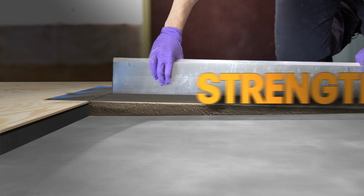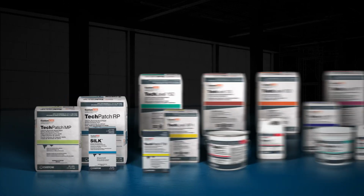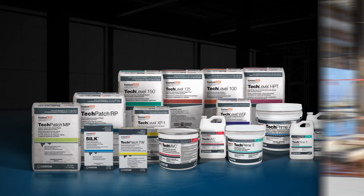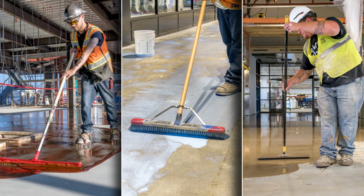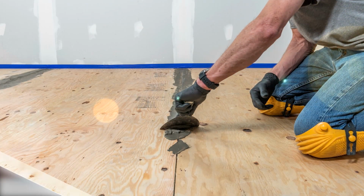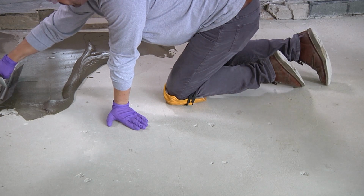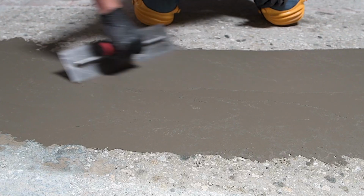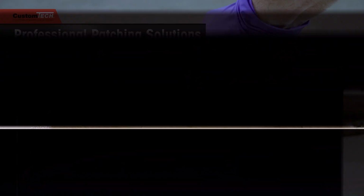CustomTech patches deliver exceptional strength and durability under all floor coverings. These calcium aluminate patches anchor the full lineup, including moisture vapor control, primers, and high-flow self-leveling underlayments. CustomTech products help eliminate common installation problems like bond failure, crumbling, mildew, and staining. Whether extra prep is required before leveling or just a skim coat, CustomTech has a professional patching solution.